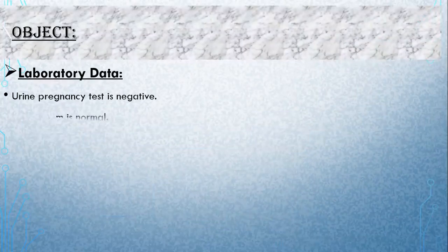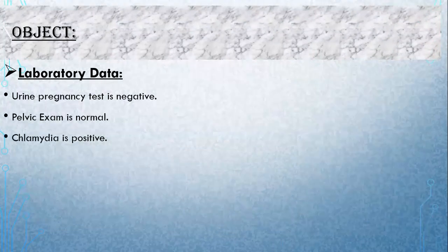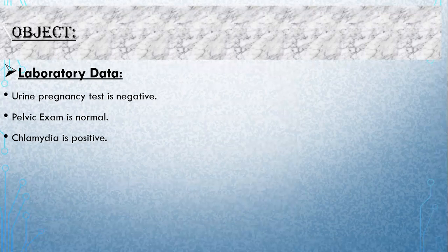Her laboratory data suggests that her urine pregnancy test is negative, pelvic exam is normal, and when she had come for insertion of the implant, her chlamydia test was done that day, and the reports came the next day, which tells us that she is positive for chlamydia.